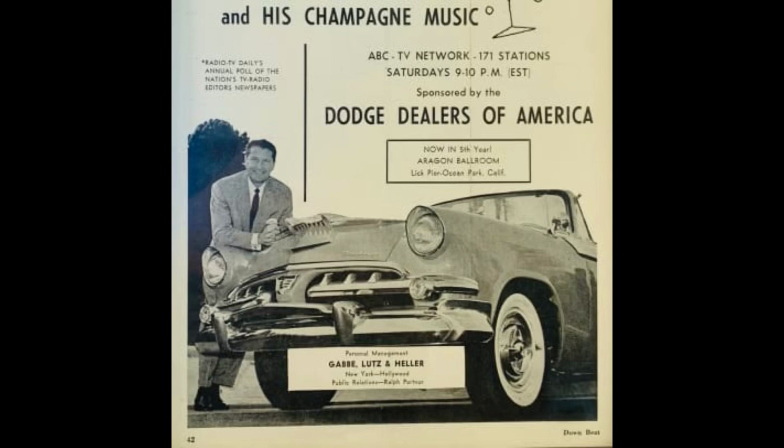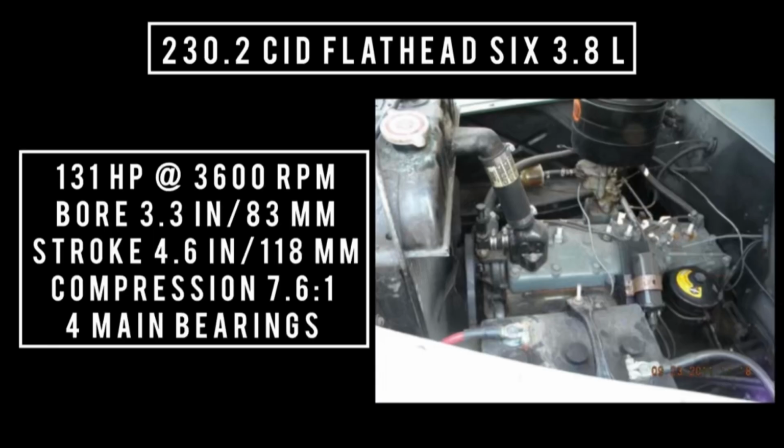Moving on to engines, of which there were a ton of different options for Dodge in 1956. Starting out in the proverbial basement, 230.2 cubic inch displacement, flathead 6, 3.8 liters. It's good for 131 horsepower at 3,600 RPM. Bore of 3.3 inches and a stroke of 4.6 inches. Compression is 7.6 to 1 with 4 main bearings.